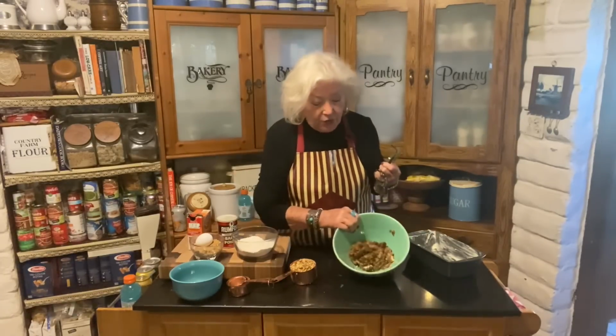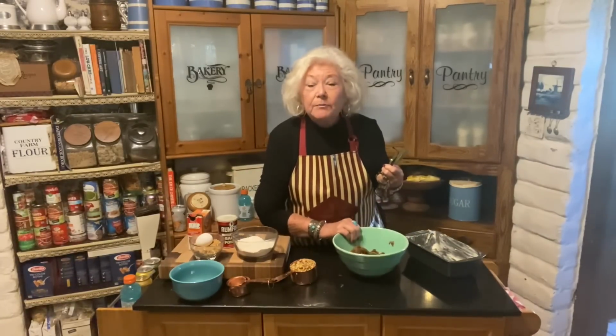But what they want you to do is to pour a cup of boiling water or a cup of boiling coffee, one or the other. And by the way, if you use coffee, you don't get a coffee taste. It's just that the coffee does kind of accentuate the flavor a little more of the date nut bread. So here are my dates mixed in. By the way, you mix in with that, I believe, 1/4 cup of butter.